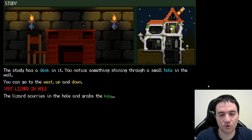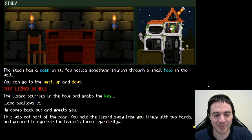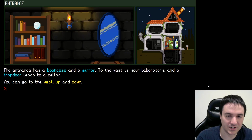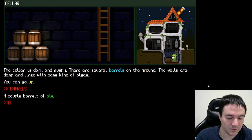The lizard scurries into the hole and grabs the key, and swallows it. He comes back out and greets you. This was not part of the plan. You hold the lizard away from you firmly with 2 hands and proceed to squeeze the lizard's torso repeatedly until it regurgitates the key, and now you have a slimy key. Can I unlock the cellar door? You use the key on the trap door. The cellar is dark and musky. A couple barrels of ale.